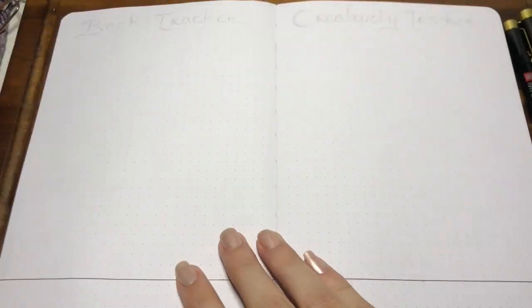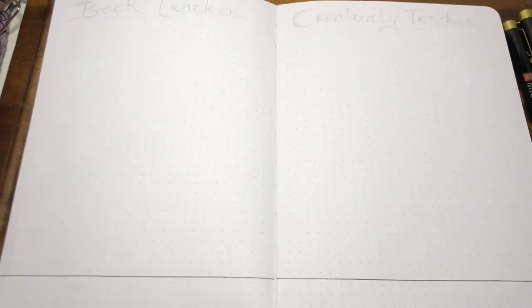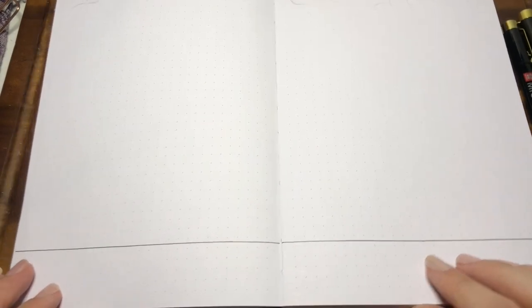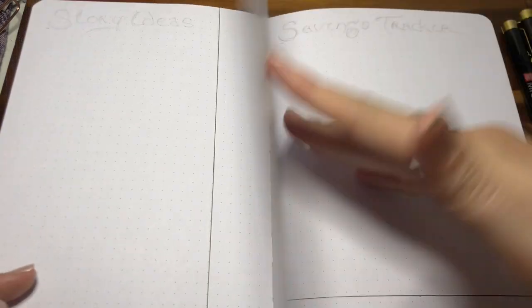Now we're gonna go on to the trackers. Like I said, this is going to be simple. I'm just gonna do a quick title with my brush pen, and then probably do a little bit of a drawing beneath here. And then the same for this page in here.